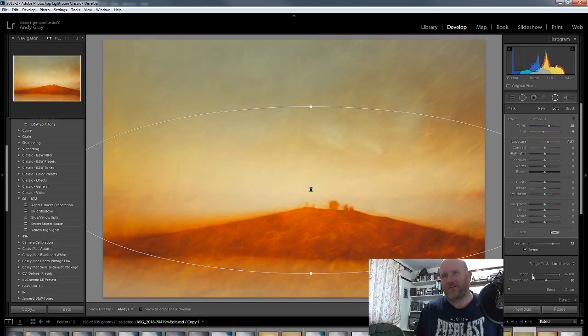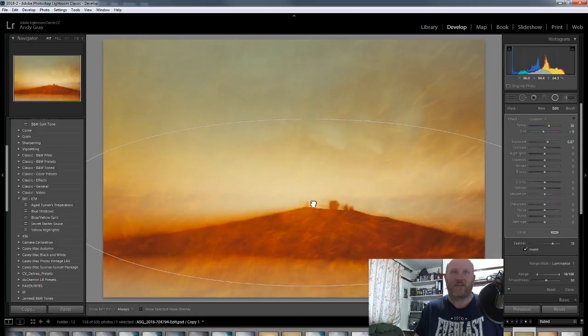So fingers crossed, when I pull this in, it should. So it's on as wide a range as it possibly can be there, and as you bring it in from the darks, you can see that it doesn't have that lightening effect on the darker areas. So this radial filter isn't affecting this area too much.